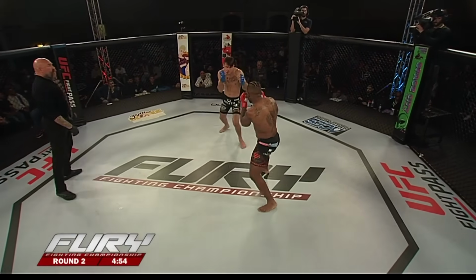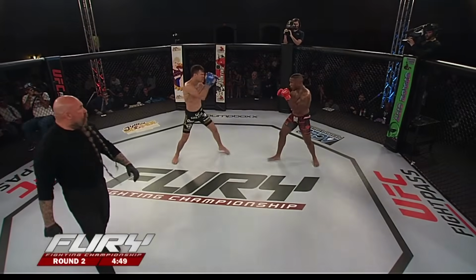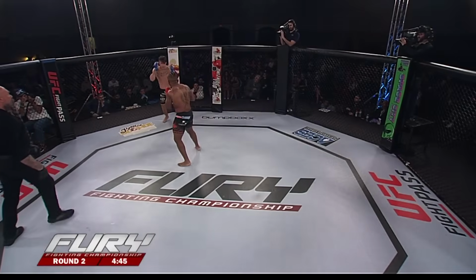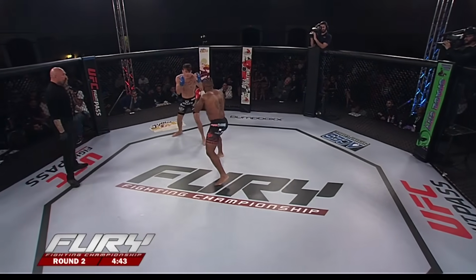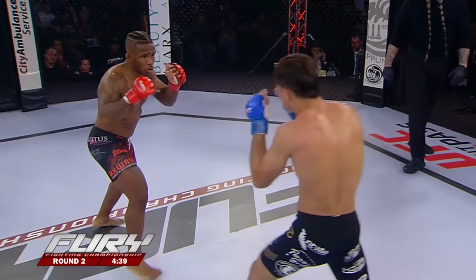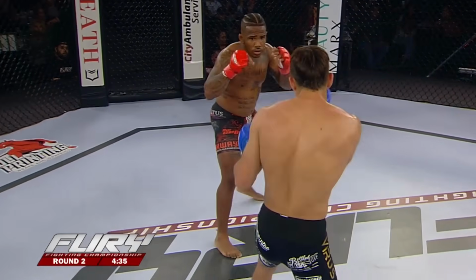You see him back in the orthodox stance, and he goes right back to that right kick, this time to the body. Ooh, Diego with a nice right hand there. A right hand counter, yeah, that's how he hit the uppercut, that's how he hit the right hook. I mean, he's doing good with that rear side power shot.